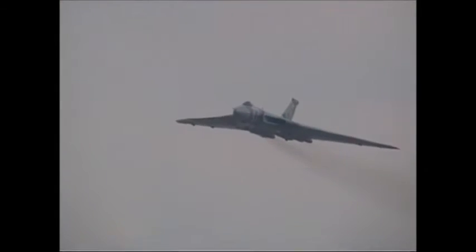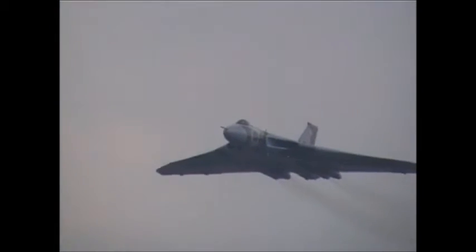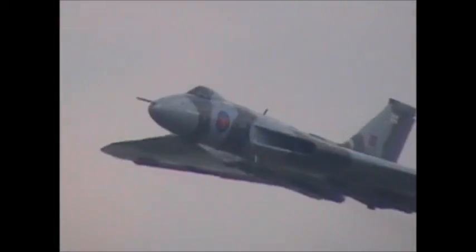Okay, she comes around now, and as she turns around to the left, you should see the bomb doors opening. And no doubt as the aircraft powers away, you'll both see and feel and hear the power of the four Rolls-Royce Bristol Olympus 201 engines. 16,400 pounds of thrust in each one of them. That is massive, and here it comes now. That's a wonderful howl.